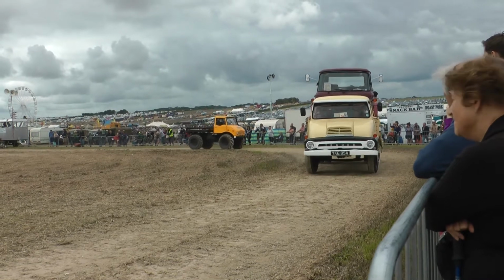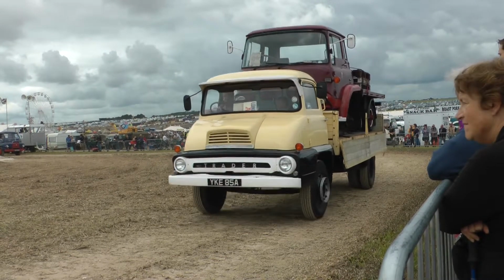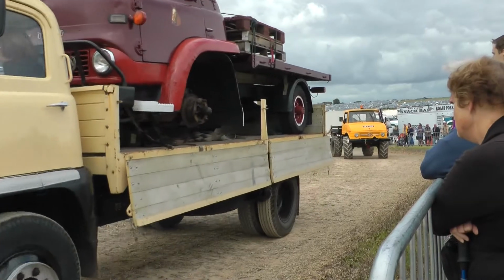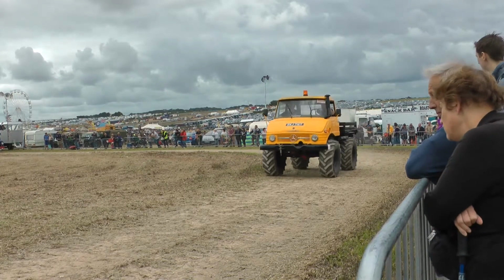But just going through the humps and bumps, Mr. Davis from Dorset with the Mercedes Unimog, demonstrating their cross-country capabilities. These really were a cross between a Land Rover and a tractor, with the emphasis really on the heavier tractor type work. So this is a road-going tractor. The Unimog will go anywhere and do anything.